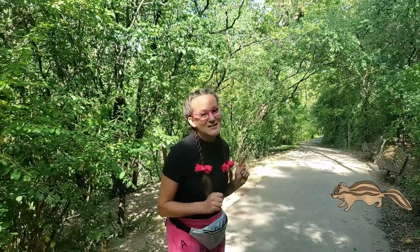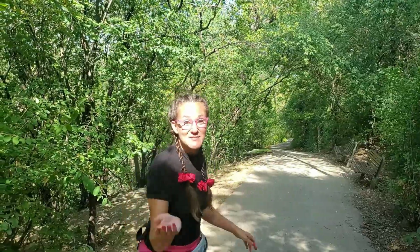Do you think, Super Spellers, we could try to feed a chipmunk? Wouldn't that be so cool if we got one to eat out of our hands? Okay, let's walk and see if we can find one. Come on.